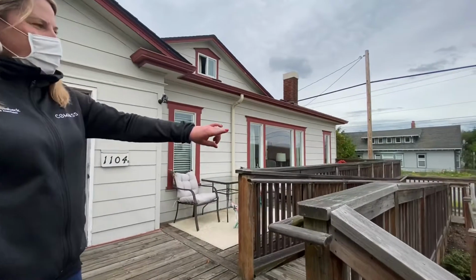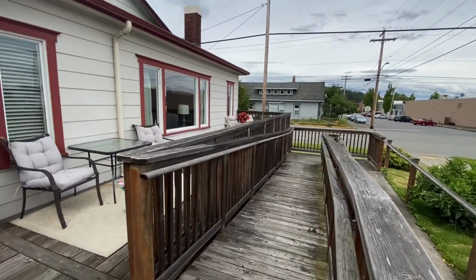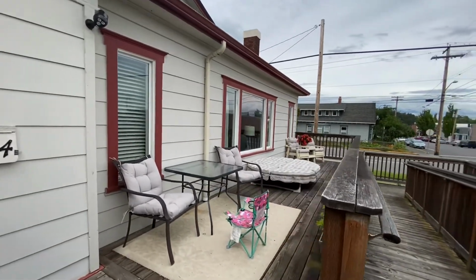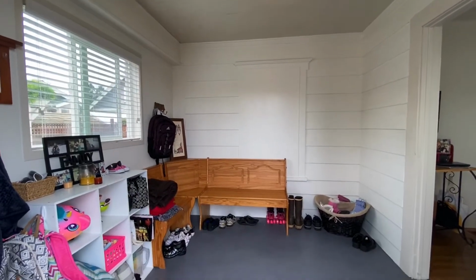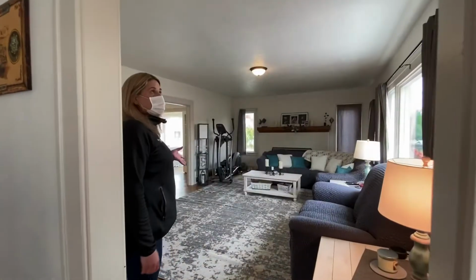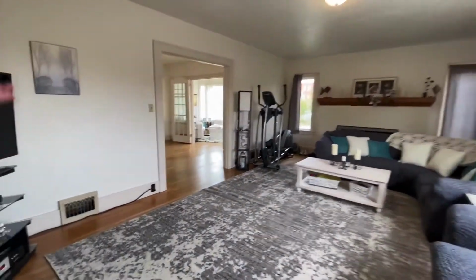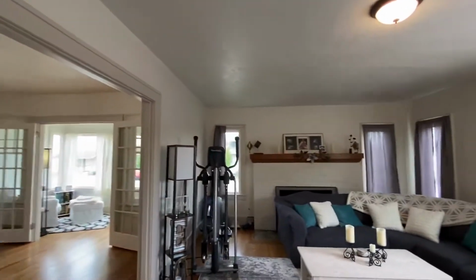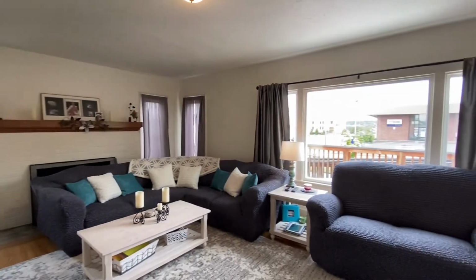The entrance has a walkway coming up, which is wheelchair accessible, has a large spacious deck. This is the living room, large and spacious with wood flooring, tall ceilings, large wood fireplace, big windows to offer a lot of light.